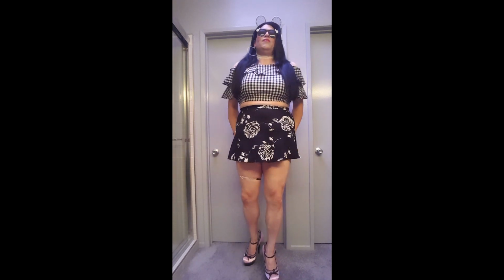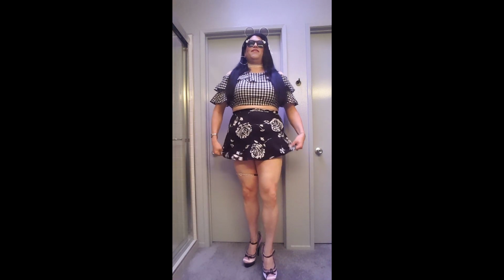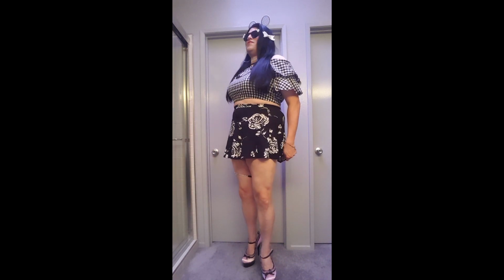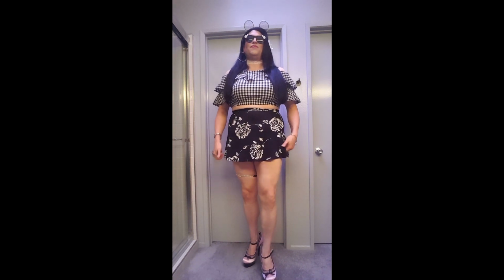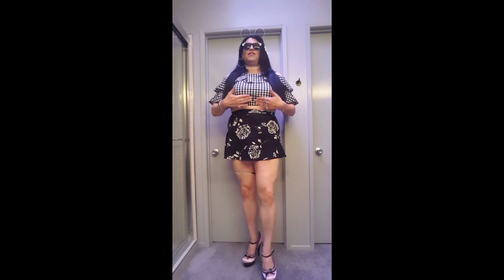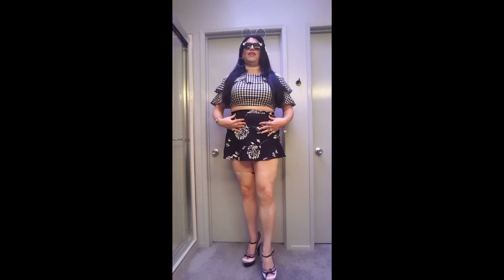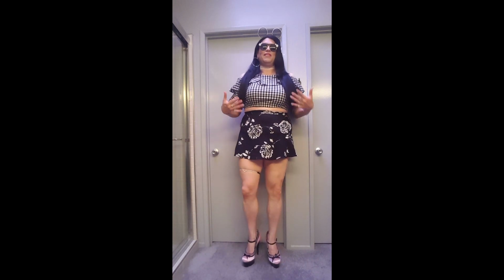Same thing with the skirt. This is Forever 21, a really cute little skater skirt with flowers. I absolutely love this. It's cotton, it's short, it's flowy. It sits high enough, but low enough that I still get that midriff. I love the combo of the tightness to the flare. It's just so cute. It all comes together. I absolutely love the style, love the look.